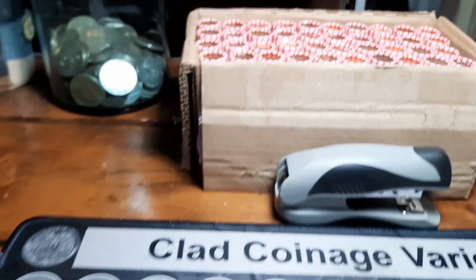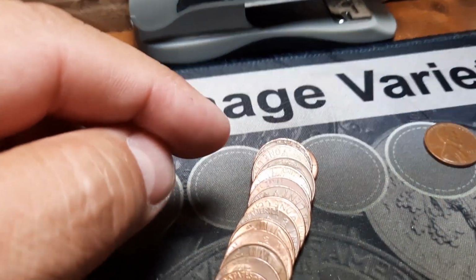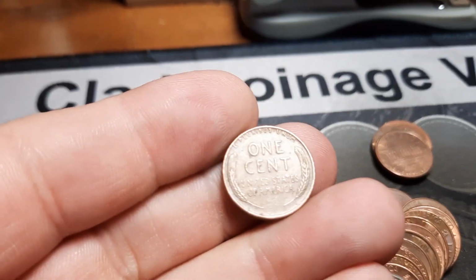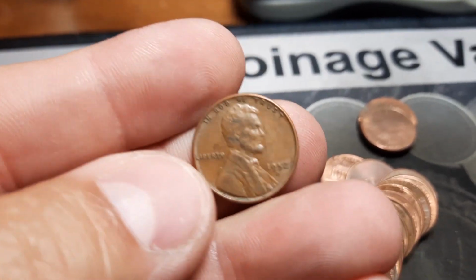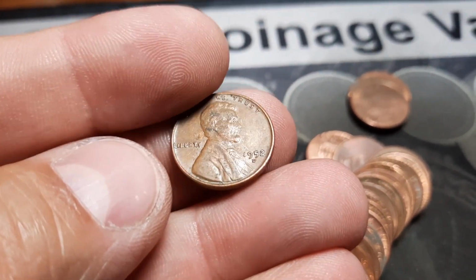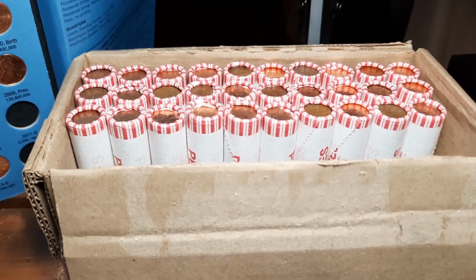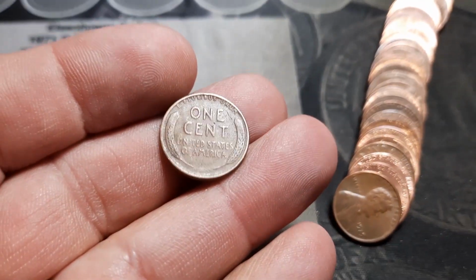Roll number 8. And we have wheat penny number 4 back here. Pretty decent shape. Probably going to be a newer one again. And it is another 1952D.